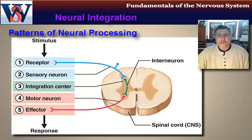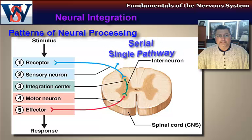And finally, these neural pathways can have patterns to them in the neural processing. The patterns can either be a serial single pathway or a parallel series of pathways. Now, a single pathway is going to be most commonly found in things such as reflexes. They're going to be quick, autonomic responses to a stimulus, where a particular stimulus always evokes the same response. Many times we think of this as an innate response.